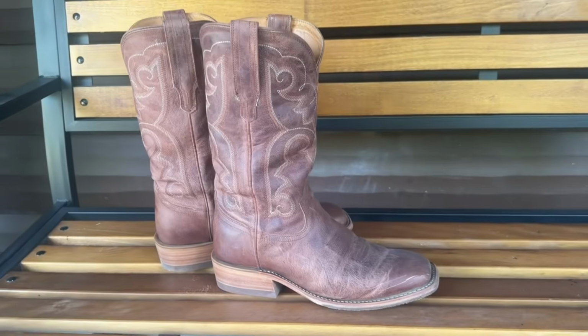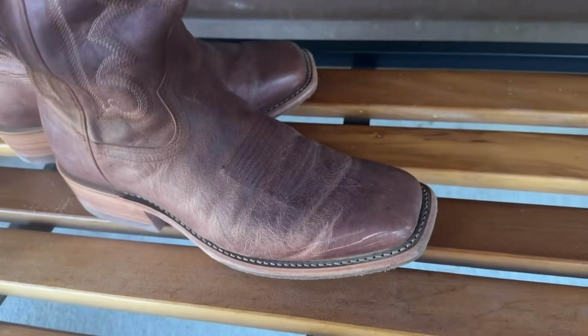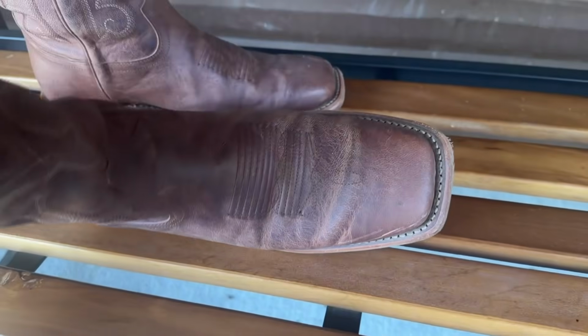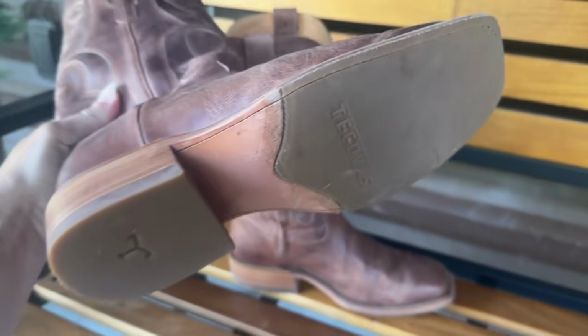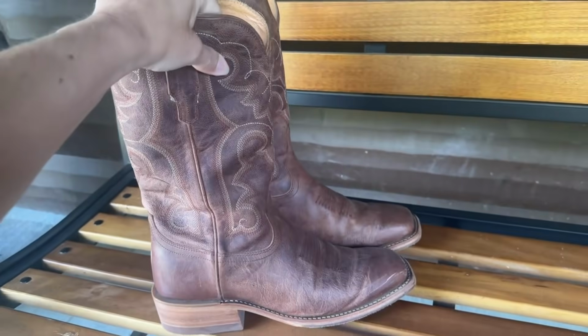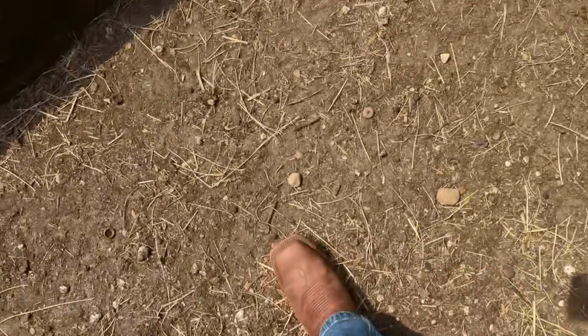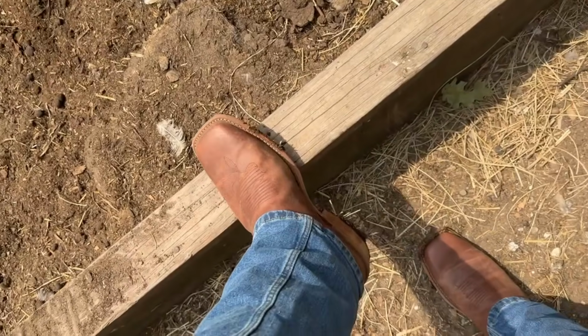Construction's the part I paid most attention to after that first month, because that's where most of the criticism about Tecovas tends to be online. I checked the heel caps, the stitching, the sole edge, the shaft, and the spots where the leather flexes the most. Basically the same stuff I check on any boot before I trust it. On my pair, the heel caps are still seated clean, the stitching's still even, the shaft hasn't collapsed. I'm not seeing seams pulling open or anything that looks like it's starting to give.